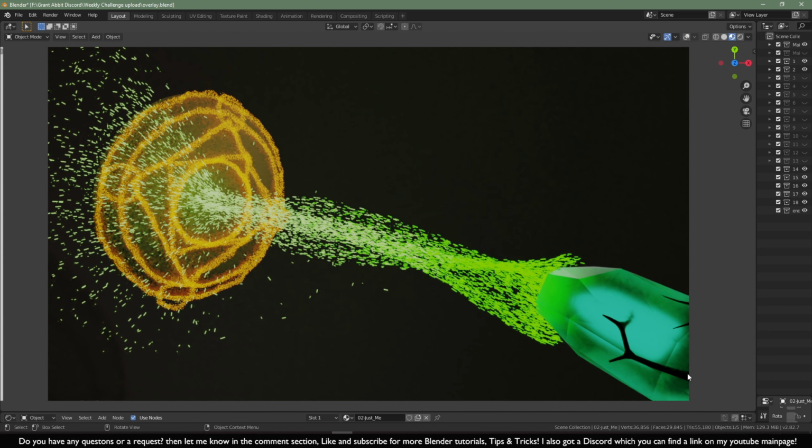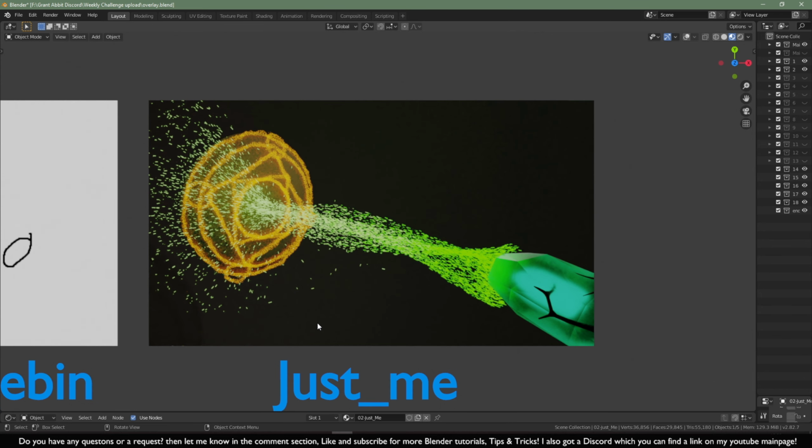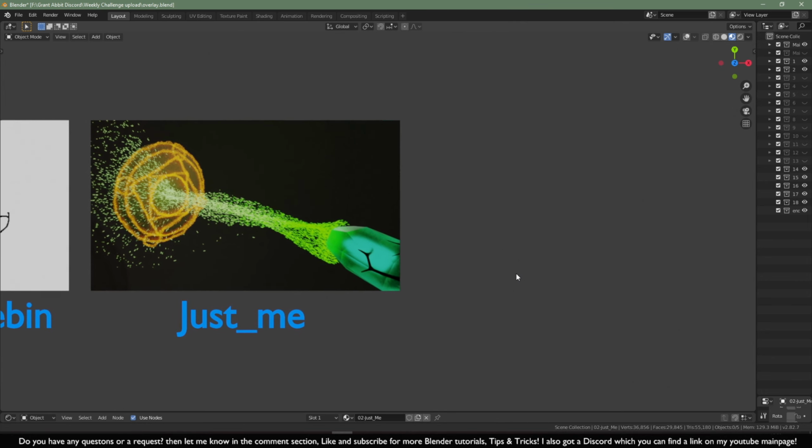I also like the effect of this, but I think this is wood that holds the crystal that is melted in, which is a very nice effect down here. The particles come out, getting twisted. It changes color. It's getting blasted off this magical shield, and this reminds me of Doctor Strange. Magical, it certainly is. You also got a nice background, even though I don't know what's going on down here, but I'm just going to see through that for now. Just Me, it's very nice, and welcome to the competition.